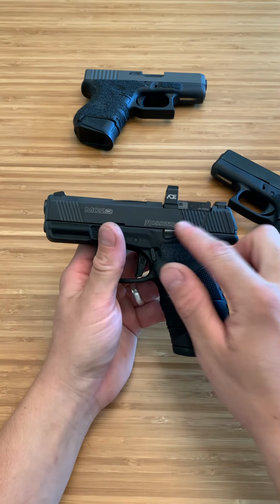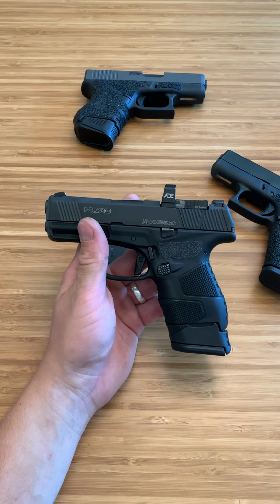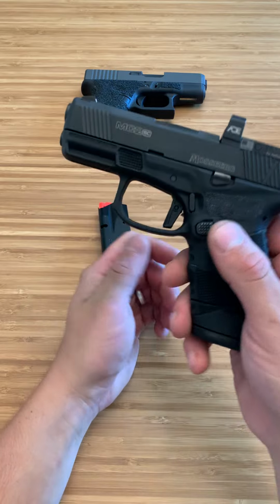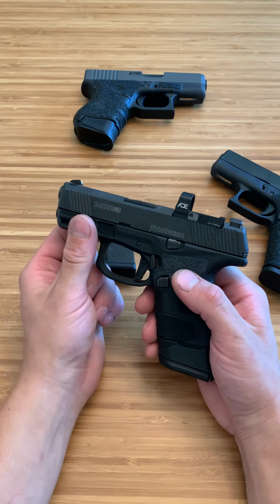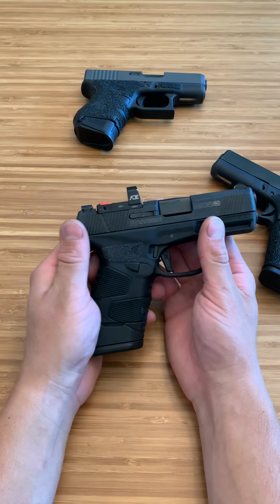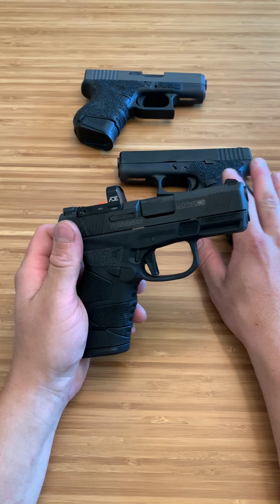Also, you can get a cheap red dot or a good red dot if you want. I just got the ADE. It was $100, and it works great. Also, the trigger on this thing is an awesome defensive trigger, and this is a smooth shooter for any person getting into concealed carry. Also, it sits at about $420, so it will be cheaper than the 43X and the 26.